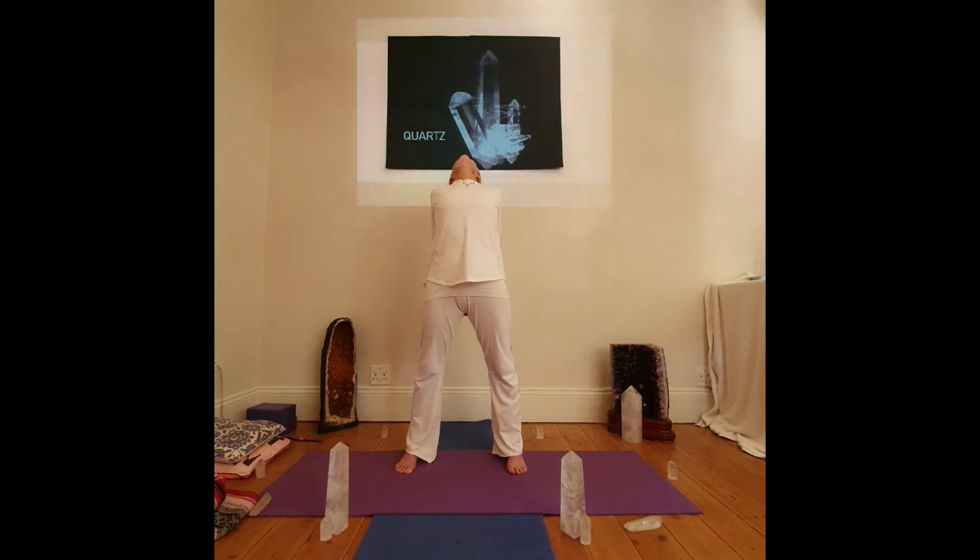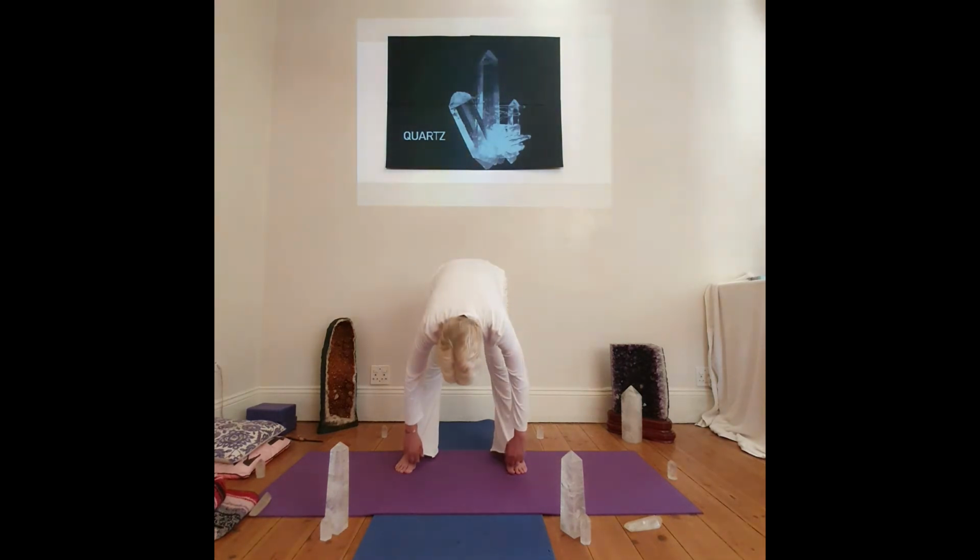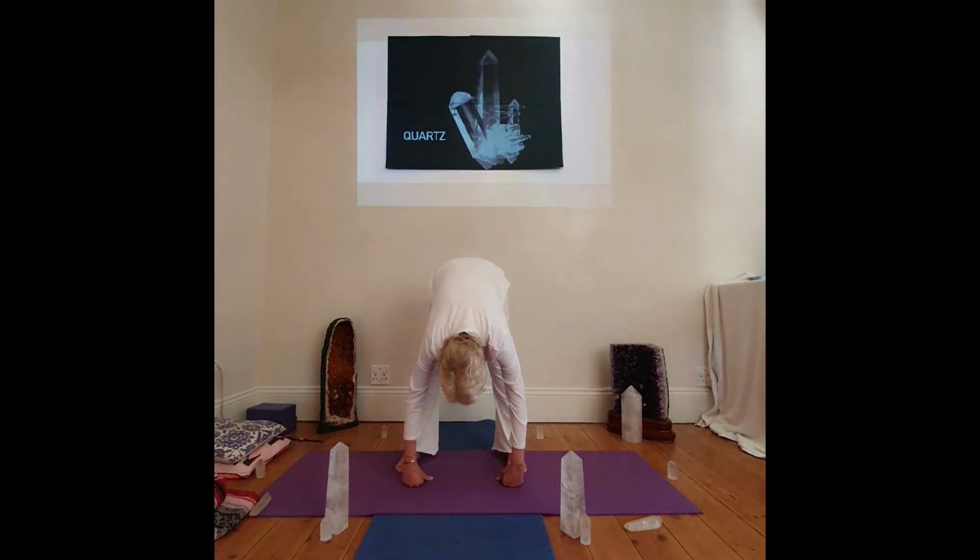And feel like you're in a column of light, and that you are this clear quartz crystal, and the light is pouring through you and pouring through your crystal. Bring your hands onto your hips, bring your chest forward, come back into your tabletop, and then come back into your forward bend. As I said, a lot of forward bends, because there's this sense of bringing this energy into the brain center, letting it hang there.